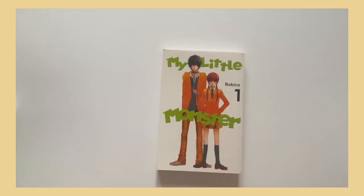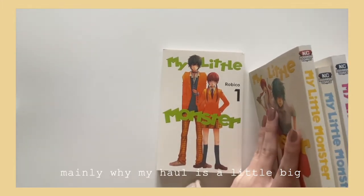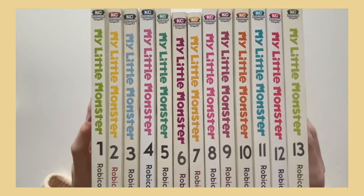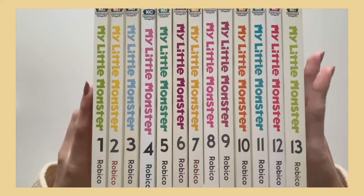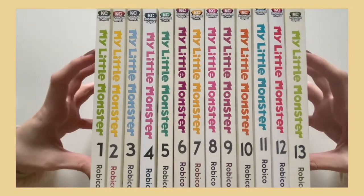It's My Little Monster. Yep, I got the whole series. So yeah, if you can see, 13 volumes. The 13th one is a little bigger than the rest. And yeah, I thought that was kind of fun. So yeah, I got this whole series of My Little Monster.